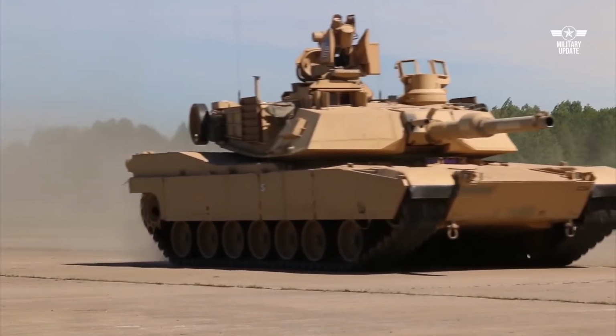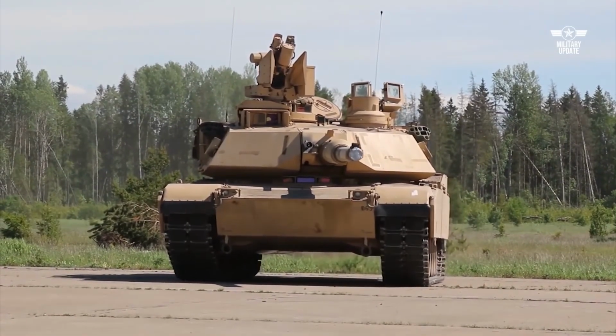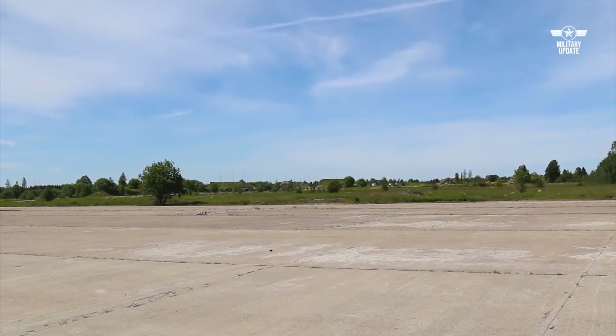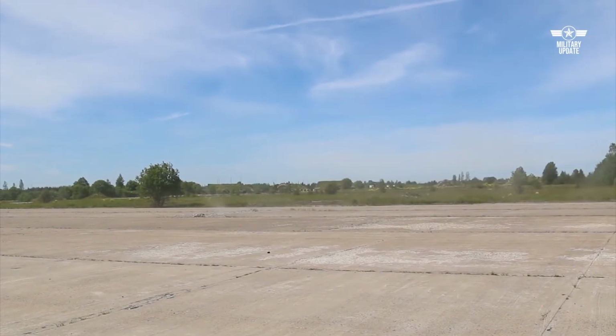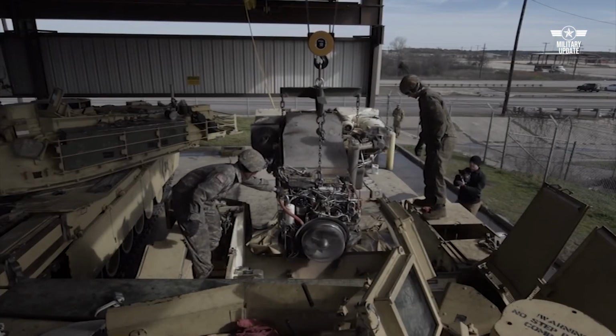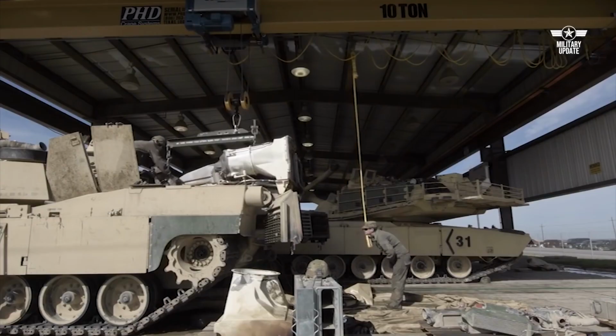It is much faster than many other tanks and has superior cross-country performance. Furthermore, its gas turbine unit has more advantages over traditional diesel engines, typically used on tanks. It is a multi-fuel engine, which can run on kerosene, diesel, petrol, or aviation fuel.